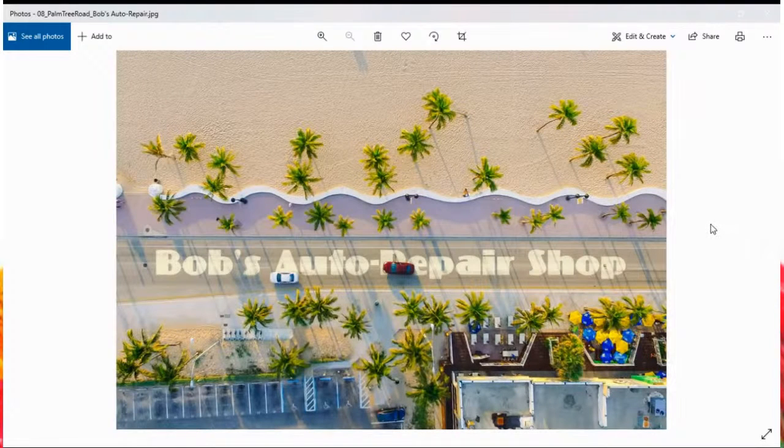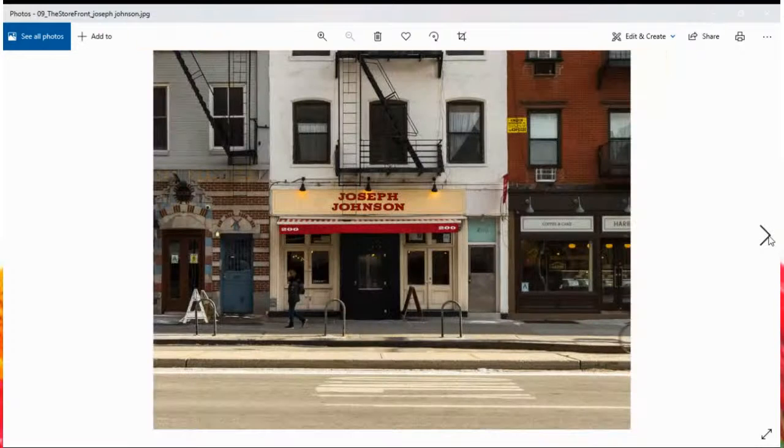Here's an auto repair shop, and this looks like a California beach along the ocean. And notice the technology: there are two cars there on the road, and the name sits behind those cars, as if it was done first and then the cars were put in. But that's what the technology does. It's just an old street that becomes your store. So this is Joseph Johnson's store.